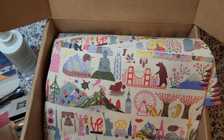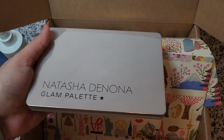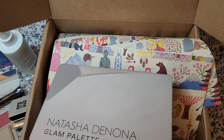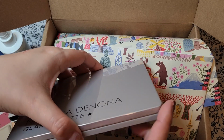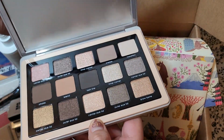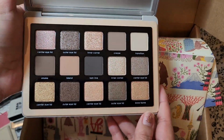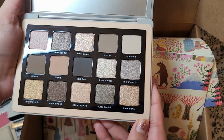Glam Palette. I don't think I have any of the large Natasha Denona palettes, actually. I just have the minis and then the 5-pan ones. Yeah, I think that's all I have. So this is pretty cool, actually. Wow. Very pretty. I'll definitely use it. So this is pretty exciting. This is very nice.